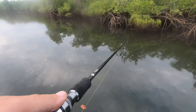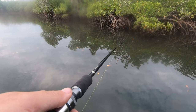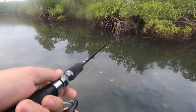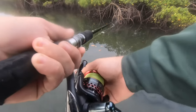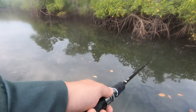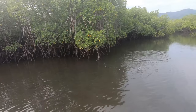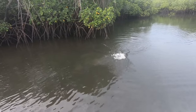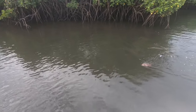So I've just released that fella. Water seems to be a good height. It's draining away, so not leaving much room for the jacks and the barras to hide. So we'll work along this bank and see what we can come up with. There's jacks and barras absolutely everywhere here, and the camera just went off. I'm in the mud.